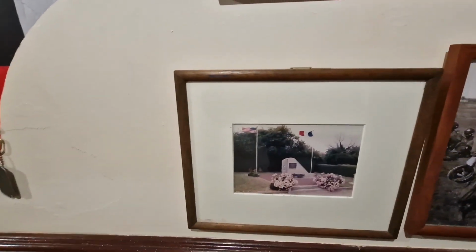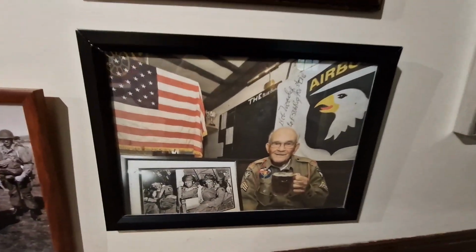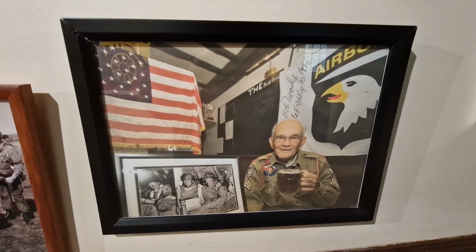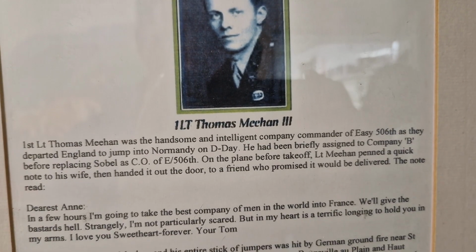In the back room of the pub is a mural dedicated to the men of the 101st Airborne, along with several photos and a tribute to Lieutenant Meehan, Easy Company's commander for the jump into Normandy. His plane took a direct hit, with all on board killed.